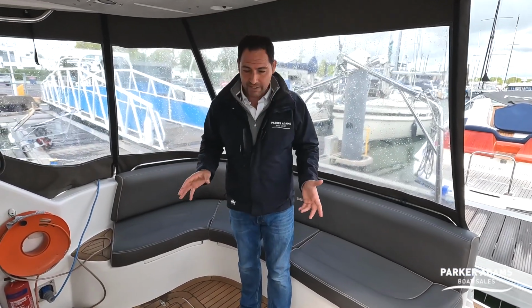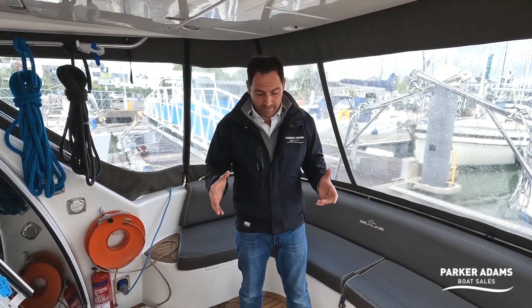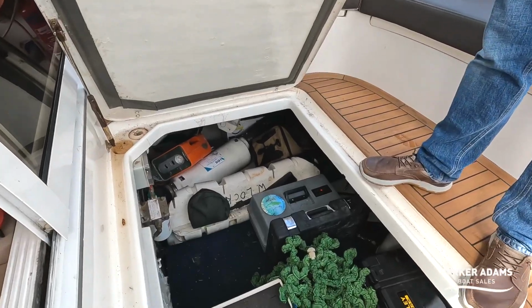In terms of storage space, Sealines are remarkable actually at the way that they utilise space. So I said earlier, this boat doesn't have a feel of really a 40-foot flybridge, but it's only a 36. Example down here in the lazarette space. So we open this up and you've got yourself a really, really big storage area down here.